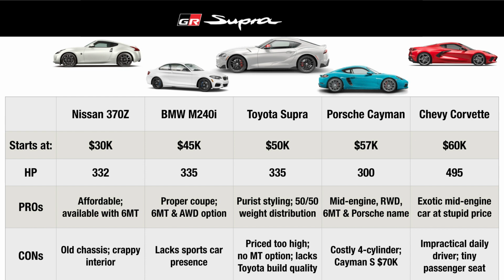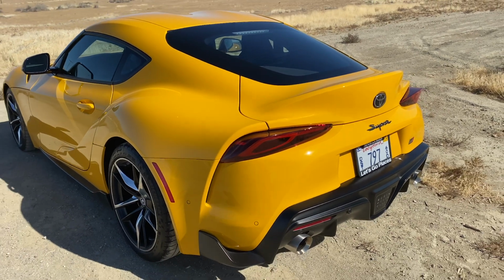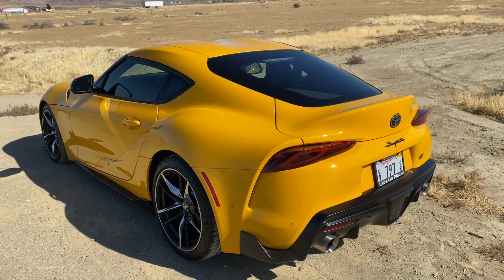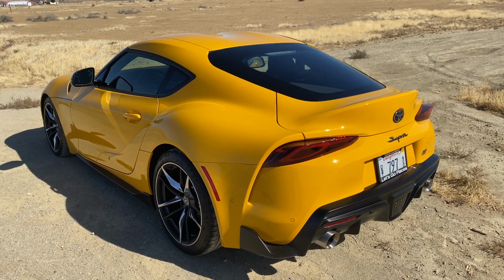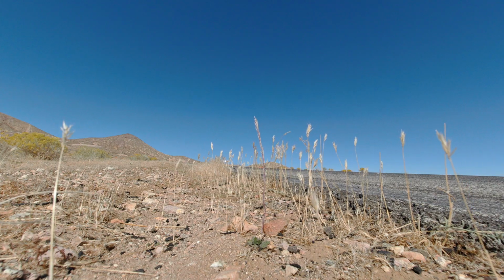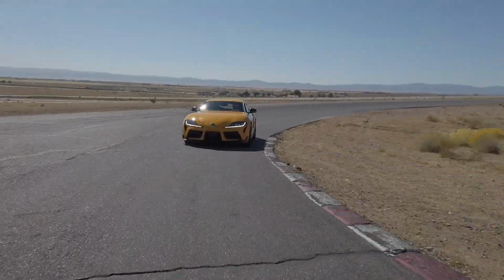And now we go to the Supra, which is really what we're here to talk about. But the Supra does have pure styling, 50-50 weight distribution. I think it's priced a little bit too high, and the lack of a manual transmission option might be a deal breaker for some enthusiasts. But for me, the biggest question mark is, does it have Toyota build quality?